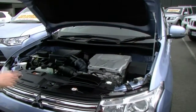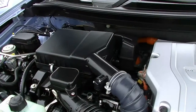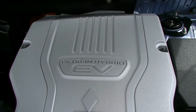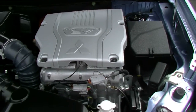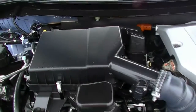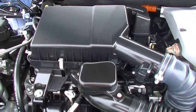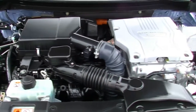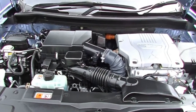So as you can see, we have our 2-litre engine on the left hand side here, which is a petrol engine. To the right hand side we have our generator. So the electric generator is a 60 kilowatt generator, also giving you 130 newton meters of torque. Our petrol engine is a 2-litre 4-cylinder, giving you 87 kilowatts of power and 186 newton meters of torque. Now all this is coupled with the 1-speed CVT transmission, automatic, so it's a 4x4.